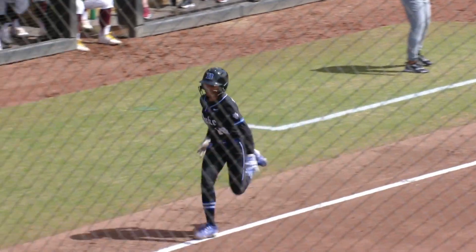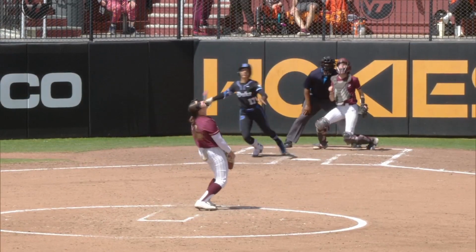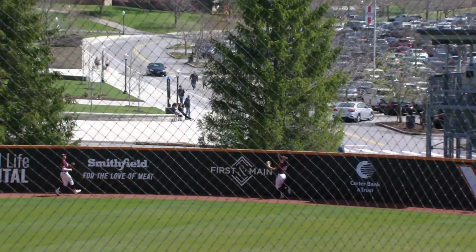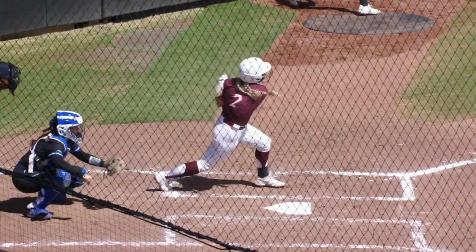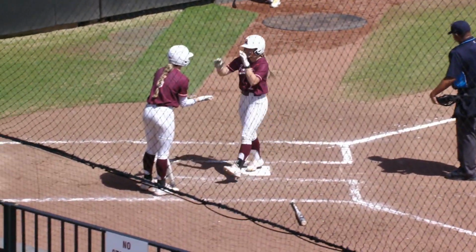First run to come in, a sacrifice fly from Amina Vega, and she wasn't done just yet. In the 4th frame, she flicked one over the center field fence for the 2nd RBI of the evening for the Blue Devils, but Jamie Bailey wanted to respond. Big shot to left field, back and forth we go as the Blue Devils lead 2-1.